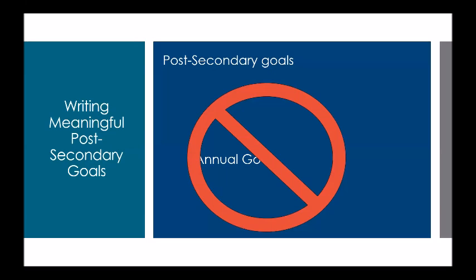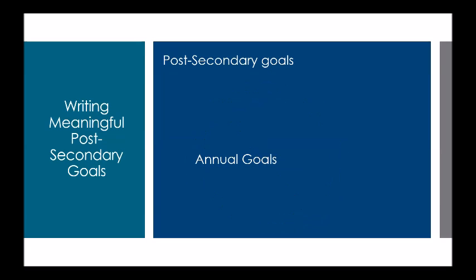Common misconception here is that post-secondary goals are your measurable annual goals. I've seen IEPs in the past where I've gone in, took a look at the grid, and they had the measurable annual goal written in for the post-secondary education goal, the employment goal, and the independent living goal. That is not where we're putting the measurable annual goals. There's a whole other section in the IEP. Later on in the IEP is where you're going to put your measurable annual goals.